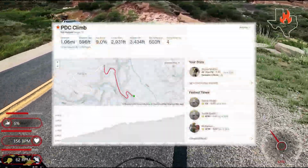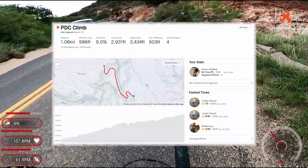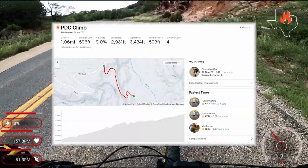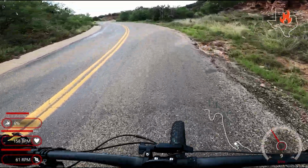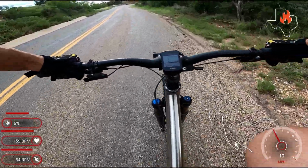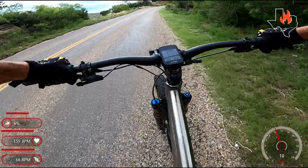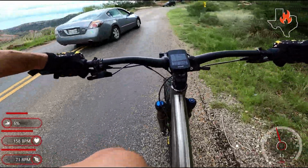The climb itself is 1.06 miles long. It is about 600 feet of elevation gain at an average of 9%. It does kick up to, I would say, about 17% in a couple of pinches. It's got some very steep parts to it. Not all of it's steep, but man, there's parts that are really steep.